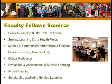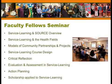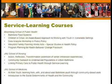And there's also a lot of scholarship that's involved for the faculty members, where they can actually publish based on the information that they're doing for their students' learning outcomes.